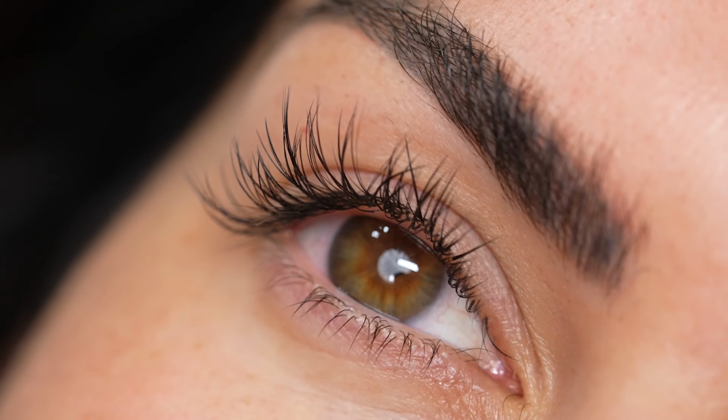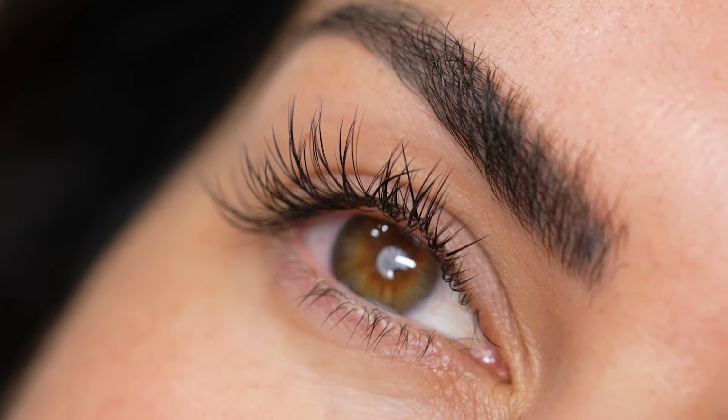The ultimate goal as a lash artist is to get amazing retention, to always consistently have your clients come in between 2 and 4 weeks, depending on your client, with lots and lots of lashes that are still remaining. So today I'm gonna fill you in on all of my top tips for how I get amazing retention.